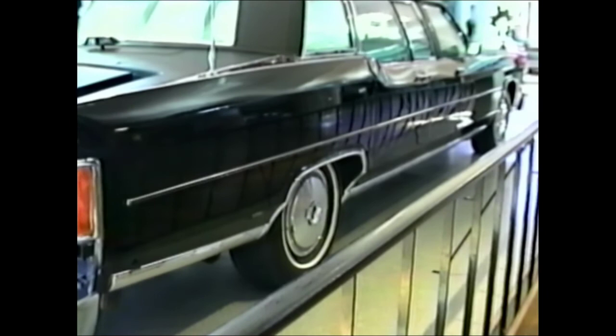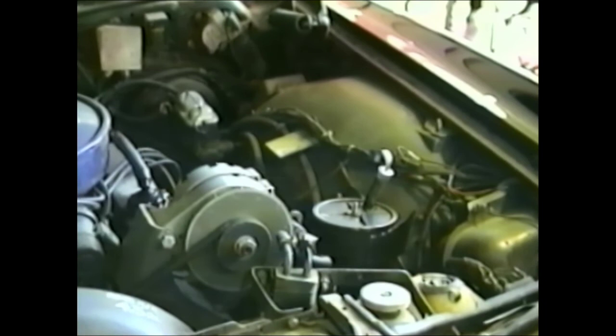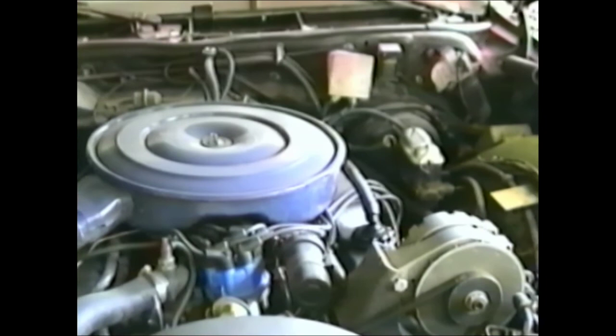Adequate performance is provided by this 365 horsepower 460 Lincoln engine. Dual heavy-duty alternators generated sufficient power for the complex electrical system.